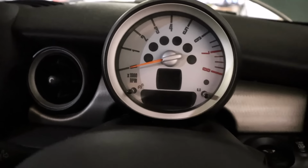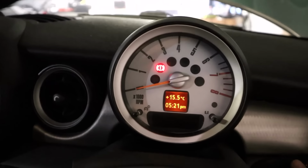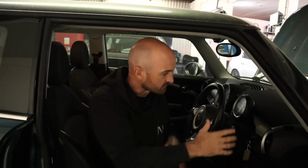So just the very act of turning it on and cranking it over is telling you that there's lots of things that are working. Take the rev counter, for example. If you notice the needle moves when you crank it, it shows us that not only is the engine speed sensor working, but the engine management system is putting that signal onto the CAN bus network, and that signal is making its way up to the instrument cluster here. Massive amount of information there.